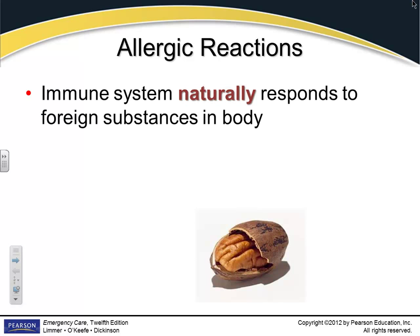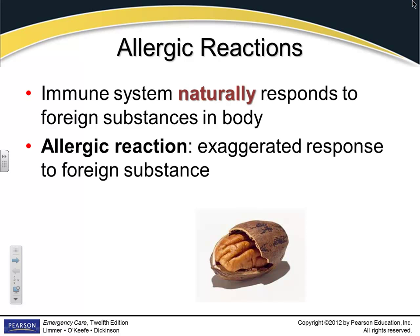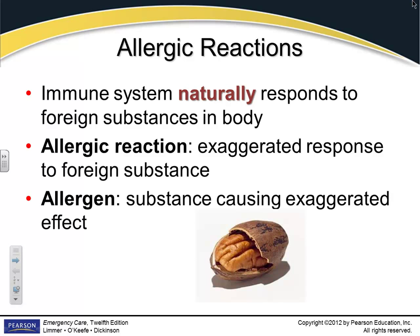With allergic reactions, the immune system naturally wants to get in there and fight off any foreign substance. That's just what it does. So with an allergic reaction, the body overreacts. It doesn't just take care of business, like in a TIA, where it responds and breaks up that clot and everybody's happy. Here, it overreacts. It starts doing more than it should be doing.